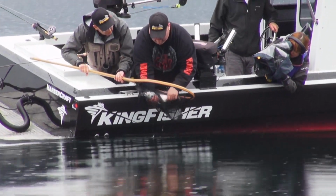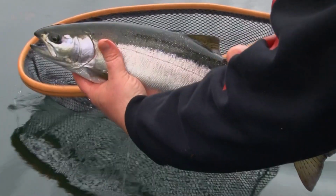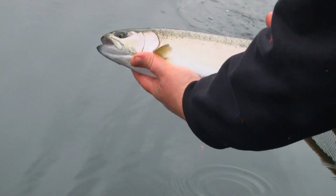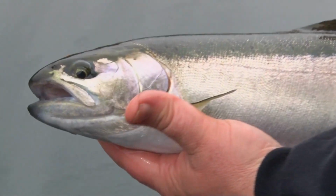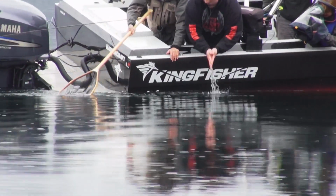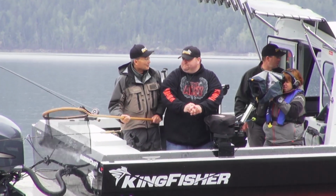Just look at that, how well conditioned. Keep my hands away from the gill plate. Well conditioned rainbow. He's gonna flip out of my hands any second here. Beautiful fish. Hands are wet, not harming him at all. Oh, no, it's good. Beautiful looking fish. We'll let him go, and he's gone. Nice job, Brian. Oh, good job on the net, Mike.